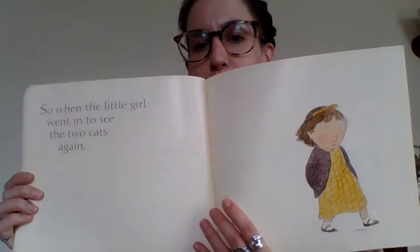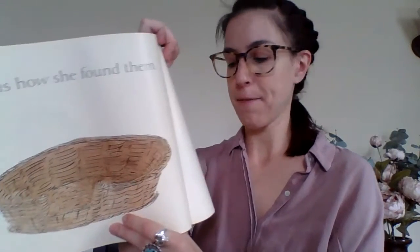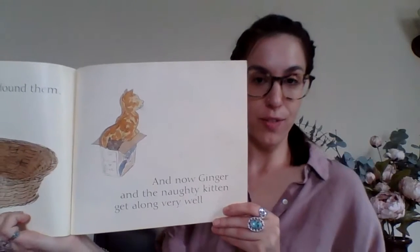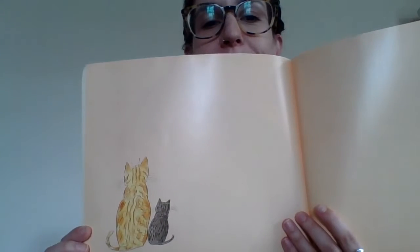So when the little girl went in to see the two cats again, what do you think she's going to find? This is how she found them. Not in the cardboard, not in the basket, but both together in the cardboard box. And now Ginger and the naughty kitten get along very well. Most of the time. And here they are. Okay.